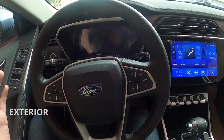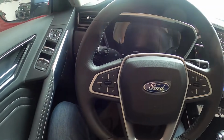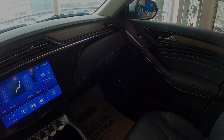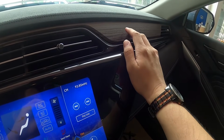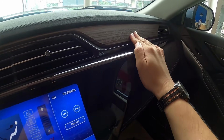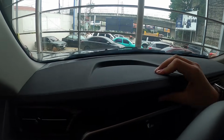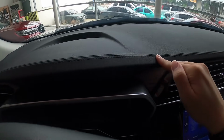Okay, so this is the interior of the Ford Territory. First impressions, it looks very premium. I'd say it's on par with a Geely Coolray. Instead of aluminum, you have this wood trim over here, which looks pretty real. It is also matte, which makes it look even more real. I'm actually convinced that it's real. The dashboard is soft padded. It has some sort of rubbery coating on it, and you have faux leather stitching.